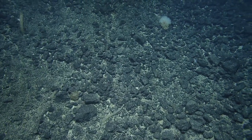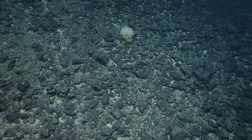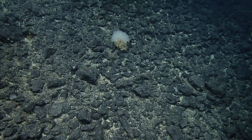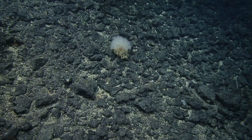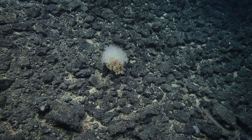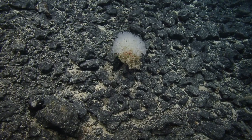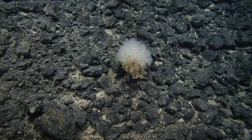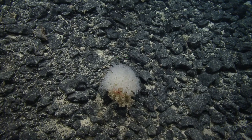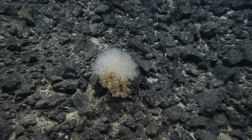What's going on there? The sponge is covered in sediment, I think. Oh no, it's partially dying. Yeah, it looks like that. I'm noticing the ophiuroids have been linking up to a lot of these sponges where they are dying. And so I'm wondering if these brittle stars are linked to the death or if they're just being attracted to the dying tissue. Well, I wonder if they're eating the dying tissue.